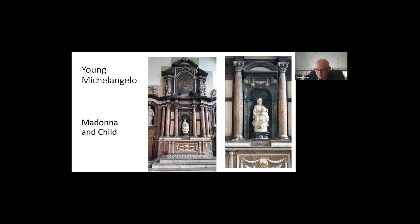Somehow, through different sales, it wound up here in Bruges. And during World War II, the German army came through. They took this statue as well as other works of art from churches or anywhere, including many Jewish families. They took the artwork, and in this case, they brought it to a mine in Austria for storage.